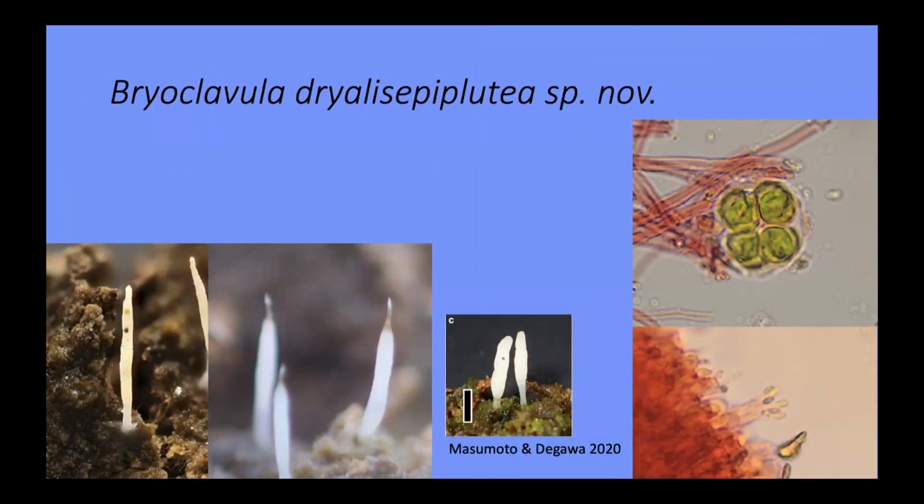So here are close-up pictures of the fruiting bodies. As they age, they turn brown at the tips, and the tips kind of start to taper. Again, this is a picture of the algae being surrounded by fungal hyphae, one of the evidences that it's actually lichenized. And then some other structures, a term that I didn't know very well before this, a sterigma on the lower right. It's a structure that holds, you can see 6 spores at the end of it.